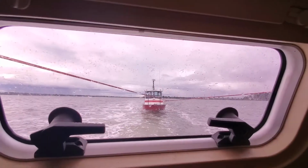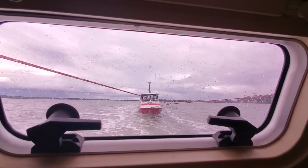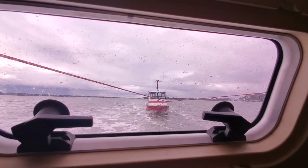And that's what it looks like from the rear view. They're basically using the back boat as an anchor to stop us from swaying back and forth since we don't have a rudder.